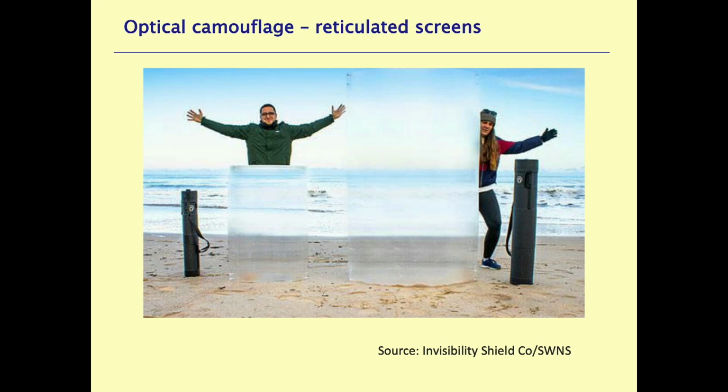This is an example of simple optical camouflage which uses reticulated screens. So these are basically arrays of, you've got a plastic sheet, perspex, something like that, which is transparent, and then you arrange on one side of it a series of essentially semicircular lenses. And in this case, I think they're arranged vertically. No details are actually given of how this works, but I'm pretty certain that's how it works. And you can see that it's acting quite nicely.